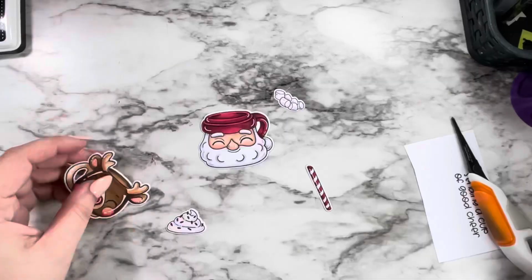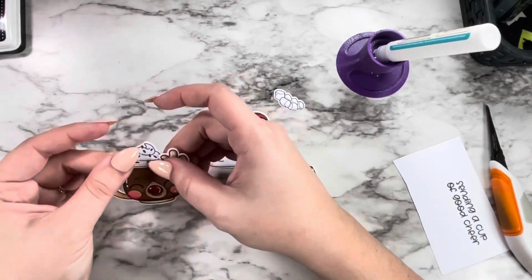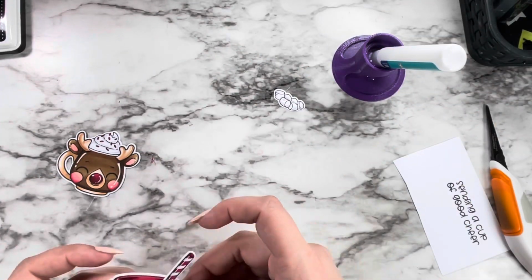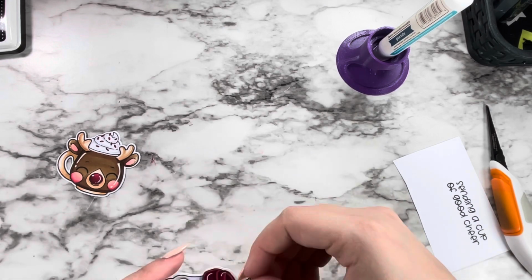Once I finally decided which mug was getting the whipped cream and which was getting the marshmallows, I added a tiny bit of liquid glue to that top edge of the cup so that I could slide my toppings in, and the liquid glue would help hold it in place while giving me a couple seconds of wiggle room, so that way I could make sure that everything was exactly in the position that I wanted it to be in.